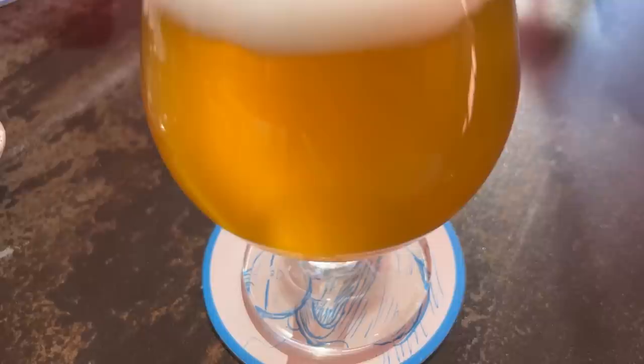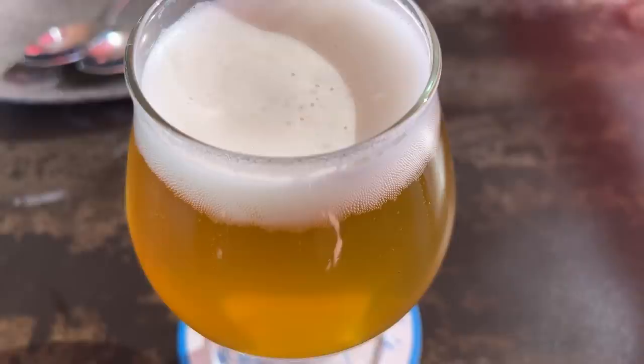While it is incredibly hop forward, it's smooth, blends off to malt at the end, and is incredibly refreshing for an IPA. So even if you don't like IPAs, I'd recommend this.